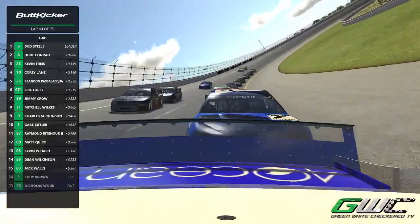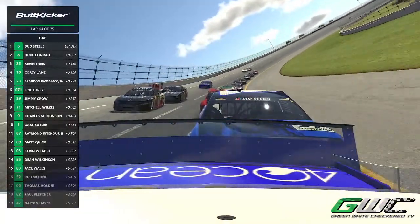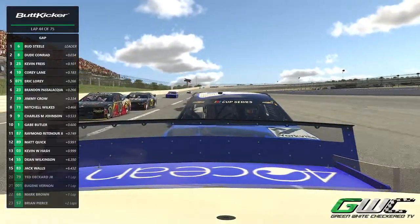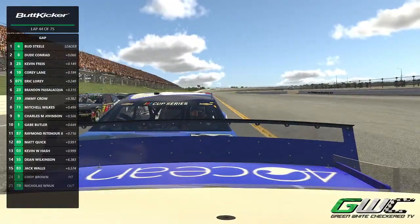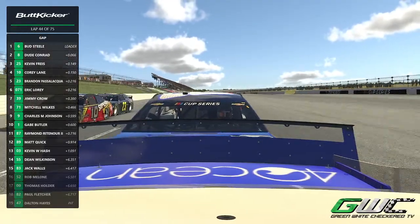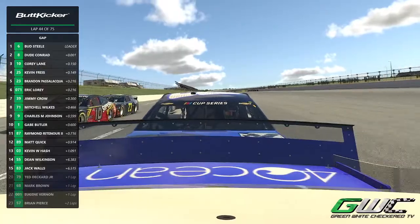I think that pitting at lap 24 kind of puts you a little bit behind the 8 ball, so they're going to have to figure something out. Yeah, I'll have to keep an eye and see what's going to happen. But again, you can see Dude's not just falling back and riding. He's definitely giving that 6 of Bud Steele a pretty good push here down the back.